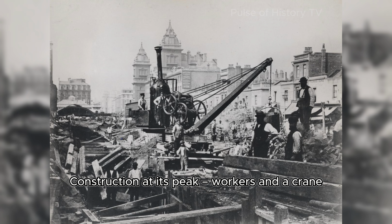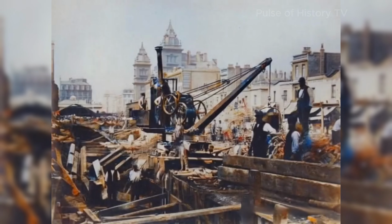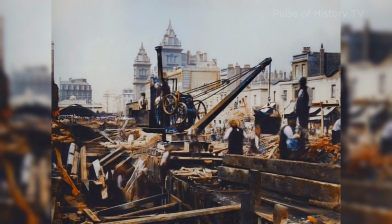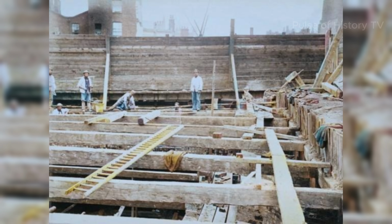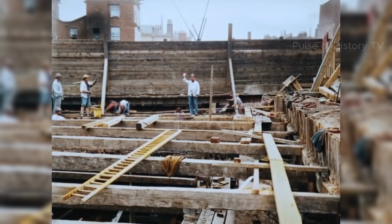Workers toiled day and night, digging trenches up to 10 meters deep. Cranes like this one lifted heavy stone arches into place, while the city above carried on, unaware of the underground revolution taking shape. Wooden scaffolds rose like skeletons along the route, temporary structures to support the weight of London's streets as the tunnels took form. Every beam was a step closer to defying the chaos above ground.